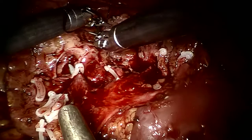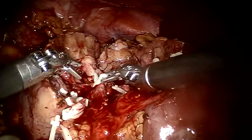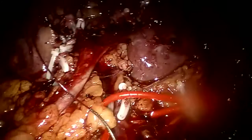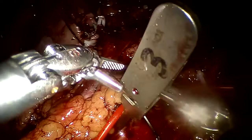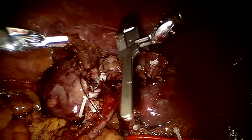What's the clamp time so far? 27 minutes. I'll take this off in a little bit. I'm just going to do a test unclamping to see what's bleeding and really go for that. Okay, we are unclamped, guys. Ischemia time? 28 minutes. Kidney is pinking up, which is a good thing.